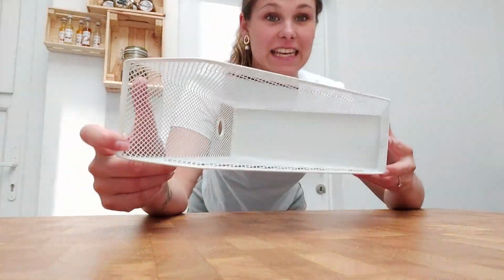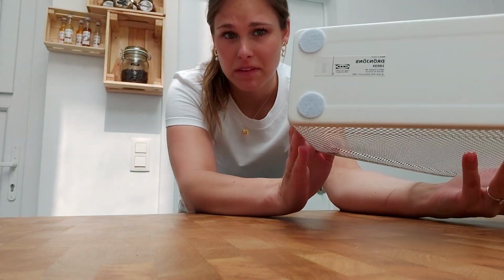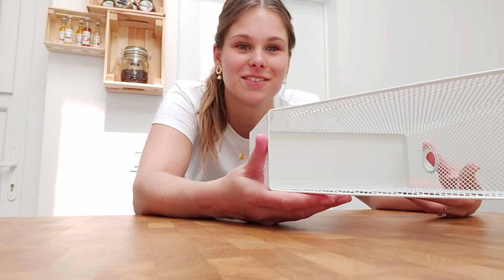So I bought these file holders from IKEA. They are called Drongens or something. I will link them down below. I'm gonna use these at the inside of the doors of the cabinet underneath the sink. Wow, that's a mouthful. I'm gonna use this to put trash bags, Ziploc bags, all kinds of stuff. So not to organize files, but kitchen stuff.